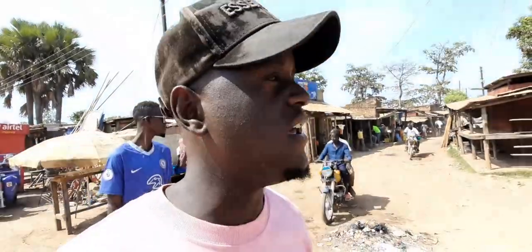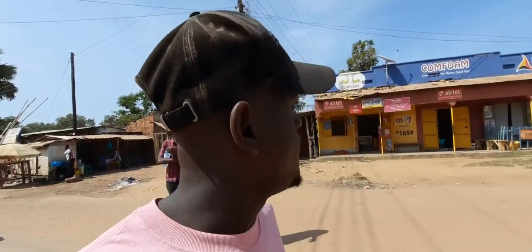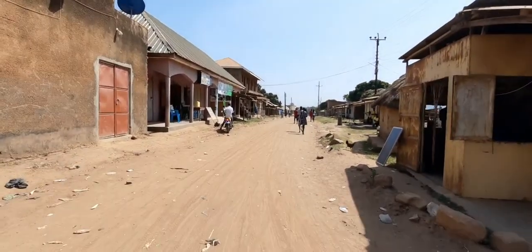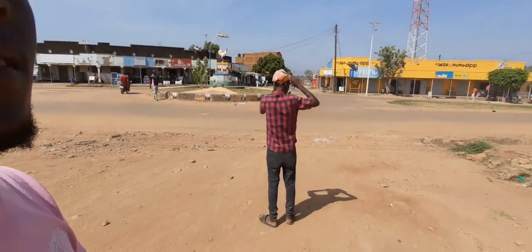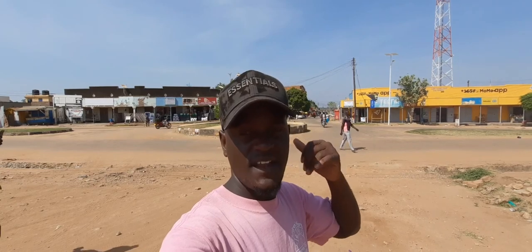This is Adjumani town. For those who have never come here, you have to come and check out how the place looks like here in Adjumani. So it's not so bad, the people are friendly. The people are so friendly here in Adjumani town. And I'm here also, as you see, that's a chicken. It represents the tribe of Adjumani.